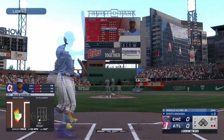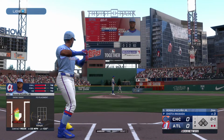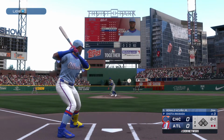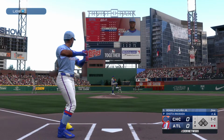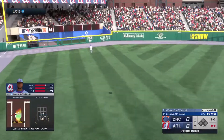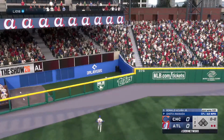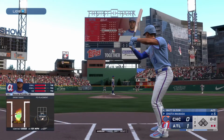Acuna in the box as he fouls off the first pitch. And now the count is even. A ball. This one belted deep left field, on its way, gone. A solo shot. So two down, and now it's Matt Olson's turn to hit.